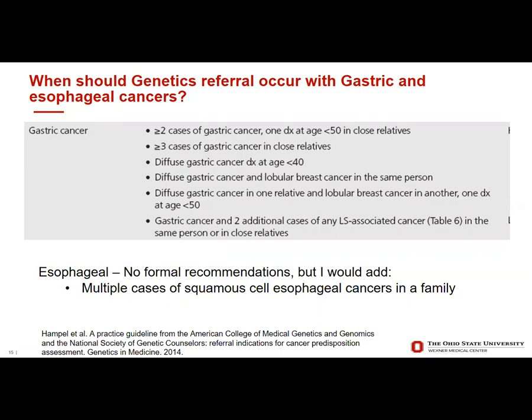Esophageal cancer, there's no formal recommendations for people who should be referred to genetic testing, since the rate of these being related to inherited syndromes is so rare. But I will just add, and we'll talk a little bit more about why, that if there's multiple cases of a squamous cell esophageal cancer, that's a less common type of esophageal cancer in the United States. It's usually more in the upper or middle esophagus. But if there's multiple of those squamous cell esophageal cancers, there is a condition that you should be assessed for that we'll talk about.